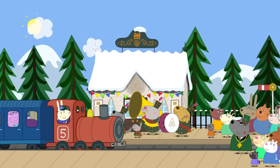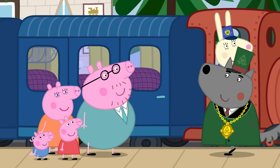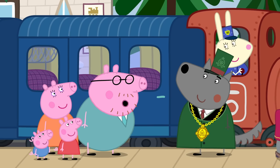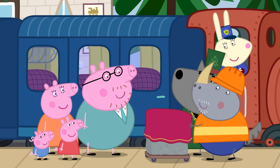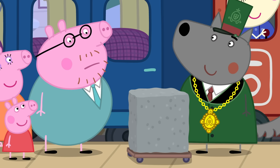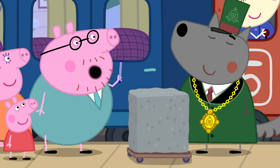Peppa and her family have arrived at the end of their long train journey. We are honored to have your visit, Mr. Pig. Thank you. Here is the concrete for you to test. Daddy Pig is an expert at concrete. Very good.